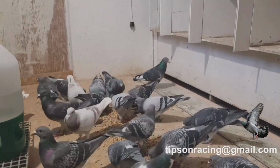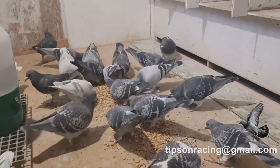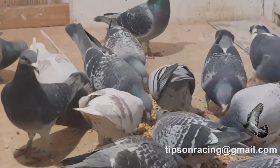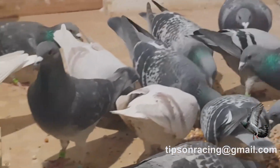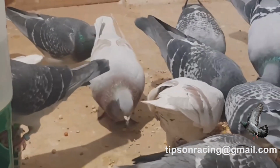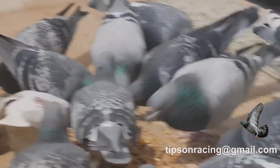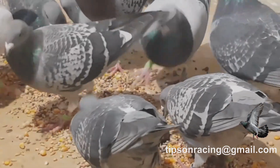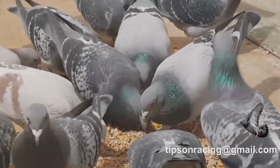3. Magnetic field. Pigeons also use the Earth's magnetic field for navigation. 4. Release times. Vary the release times to expose the birds to different sun angles. V. Motivation and bonding. A. Positive reinforcement. 1. Food rewards. Use food rewards to reinforce desired behaviors, such as trapping quickly.